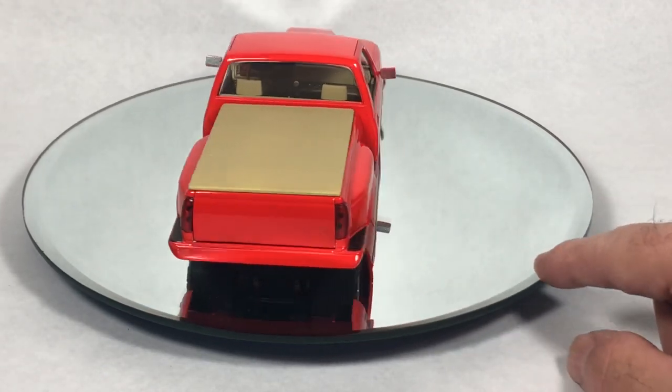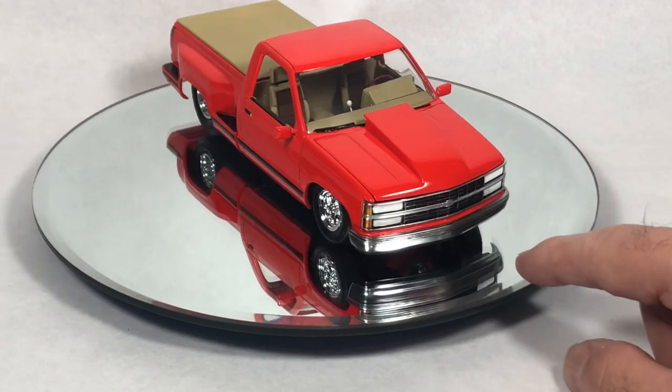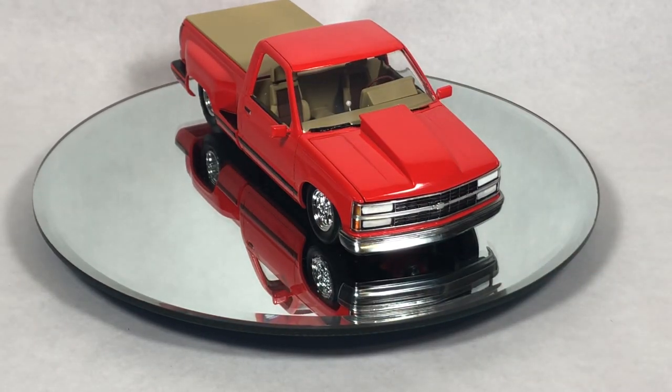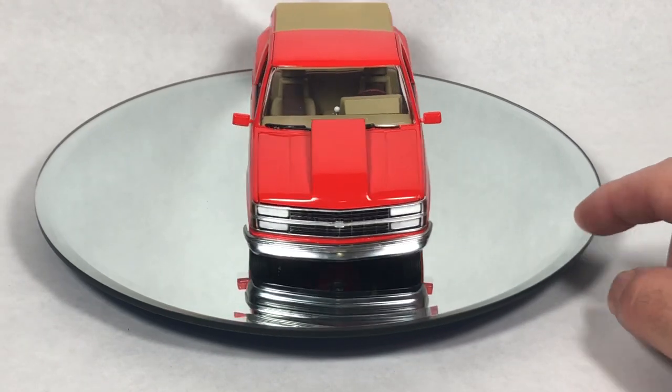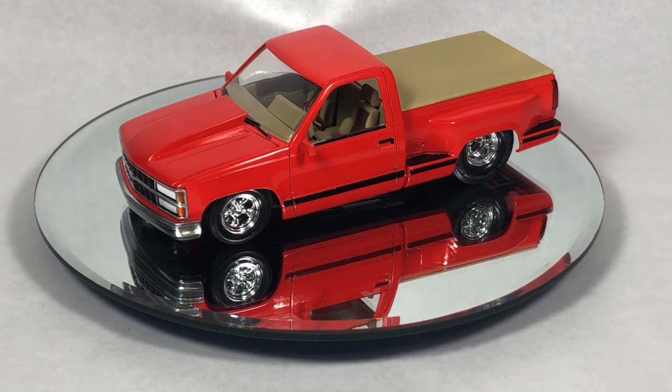Let's keep spinning her around. Pretty much it. As far as the front end, the grill, the bumper, I stripped all that off and did Alclad on it. So that's Alclad chrome finishing on all the grill as well as on the bumper. So I think that turned out very well. Let's see, anything else I'm missing out on? Seat belts in there just like I normally do on the majority of my builds.